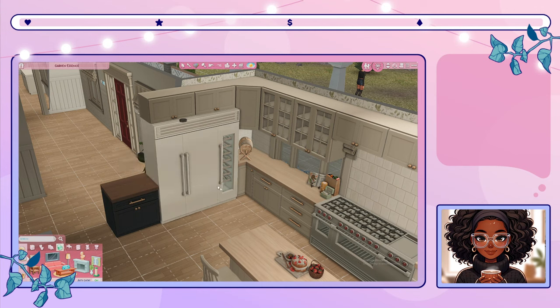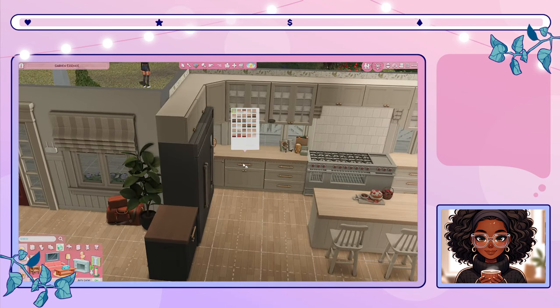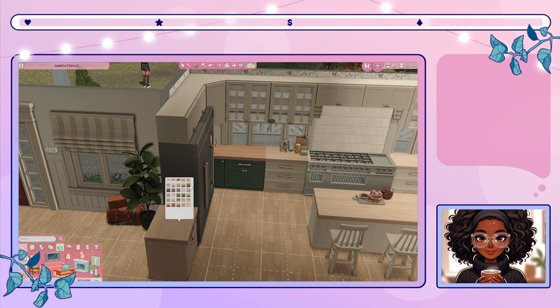Ooh, this navy blue color is kind of cute. I kind of like the white aesthetic. I don't know if I want it to be like a black and white kitchen. I honestly just don't know what aesthetic to go for. Do I go for green? Oh, this green is kind of pretty. I kind of like this green.